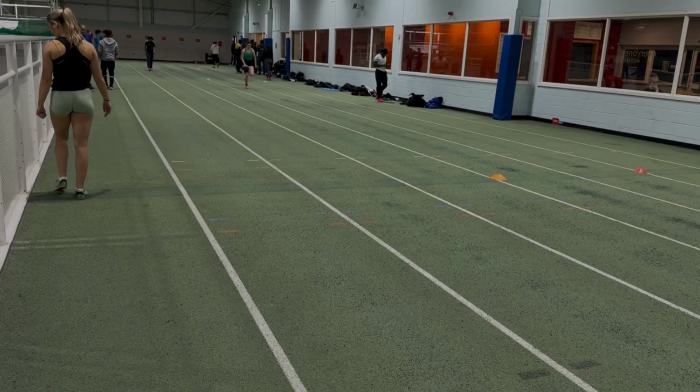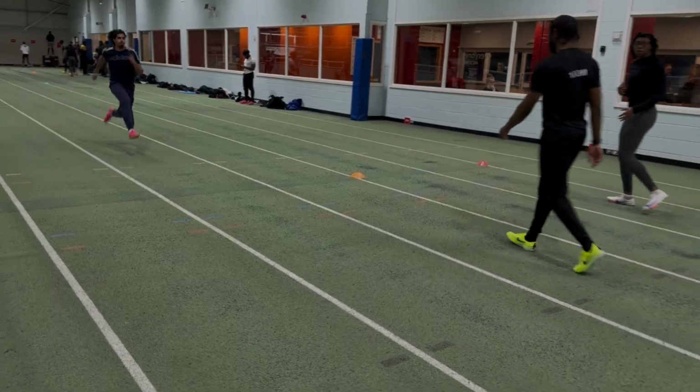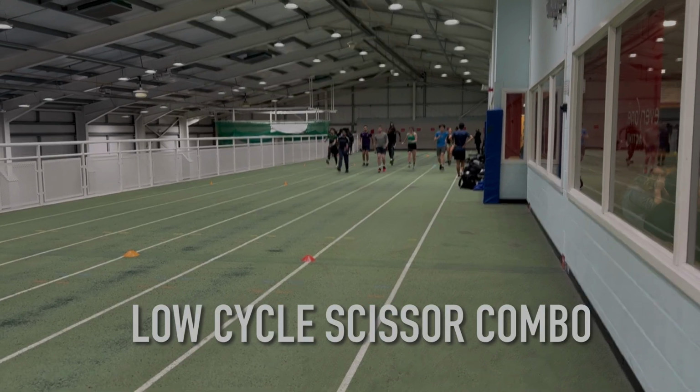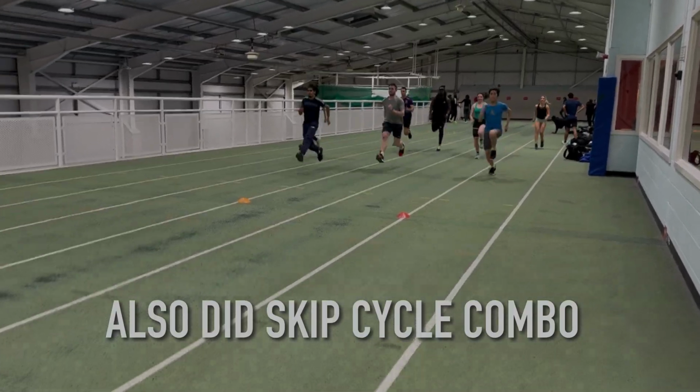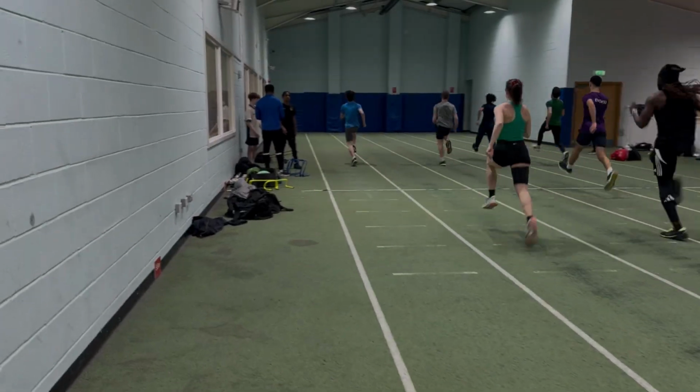Then a couple of build-up runs over 30 meters, building up to 100% from a gradual start progression. Then to really fire up the athletes, here we have a combination of a low cycle and scissors. So you've really got to keep up with your feet, and this is going to get them moving really fast.